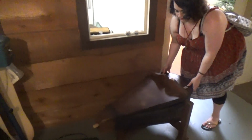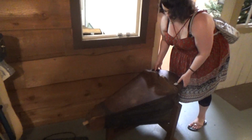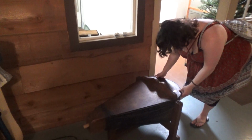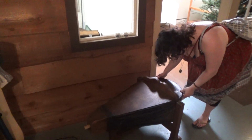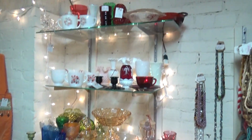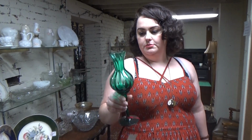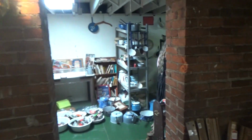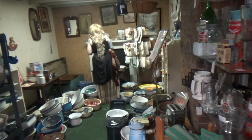A real bellows. Isn't that a bellows that they used to use to blow air on fires? That is so neat. $329 blacksmith bellows made as a coffee table. And I don't know what it is, but I do like it. All those bottles.